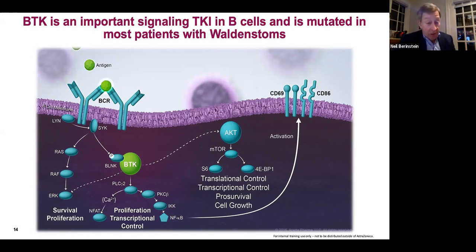And I know that all of you have heard about Ibrutinib and BTK inhibitors. What are BTK inhibitors? Well, this is a diagram that explains how these work. This is the cell membrane of a B cell. This is outside the cell. This is inside the cell. B cells and Waldenstrom cells express antibodies on their surface.